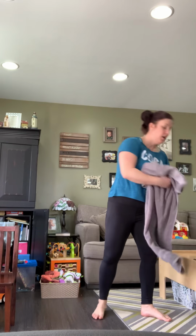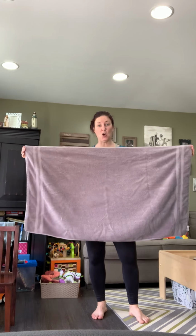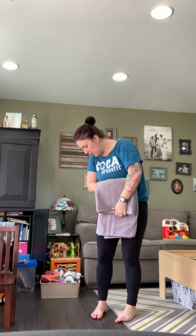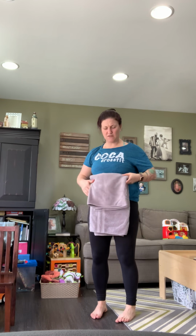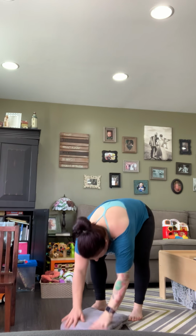Now, I wanted to show you guys just a simple, easy way to make an ab mat at home. It's not perfect, but if you just take a standard bathroom towel, you're gonna fold it in half, and then we fold it in half again. I'm gonna go essentially kind of two thirds, right, of the way down, and then fold that over again. So it'll make it a little bit higher on one side, a little bit lower on the other, very minimally, but every little bit helps.